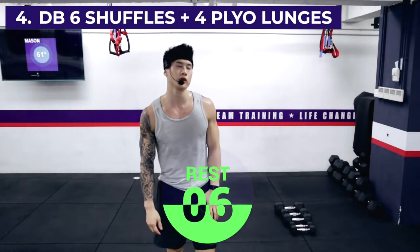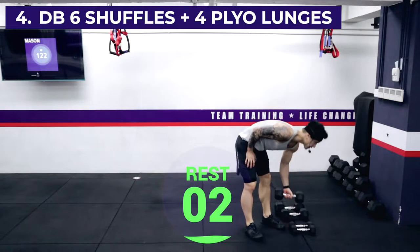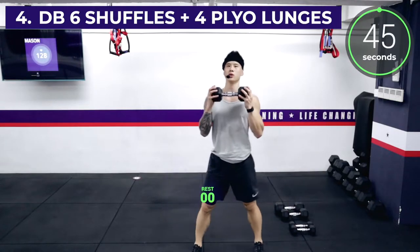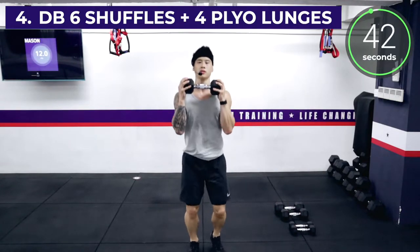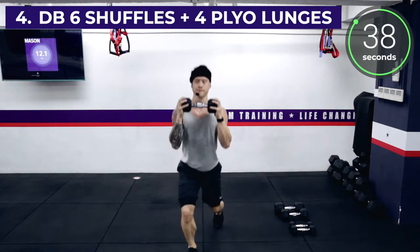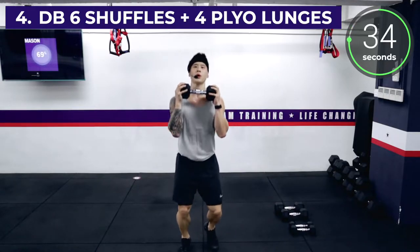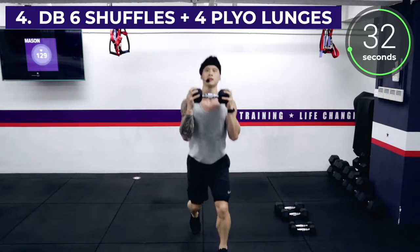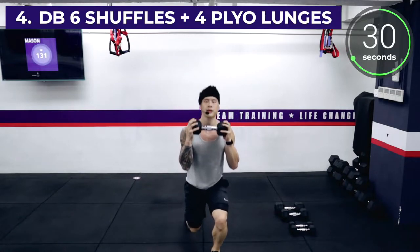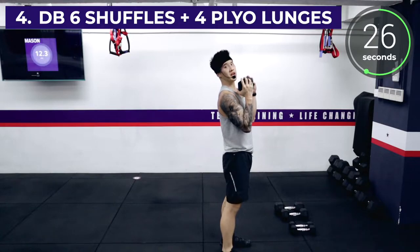Next up, we're gonna do dumbbell shuffles with plyo lunges. Here we go. Holding one medium dumbbell. Six and four. 1, 2, 3, 4, 5, 6. 2, 3, four. Now I just wanna explain the plyo lunge.